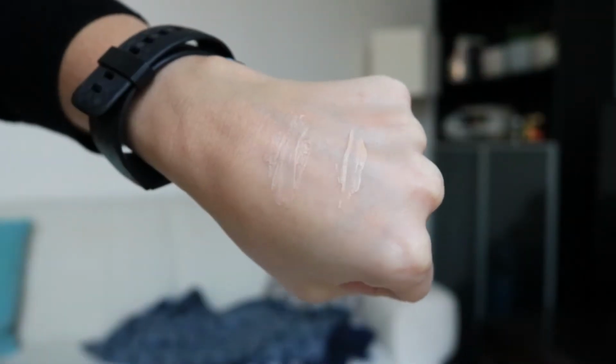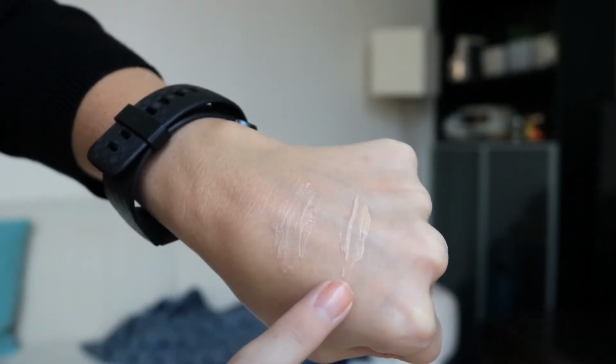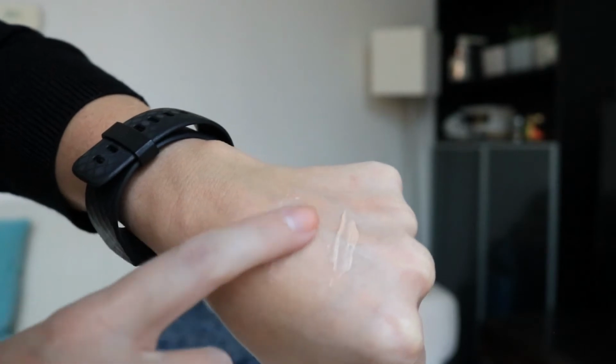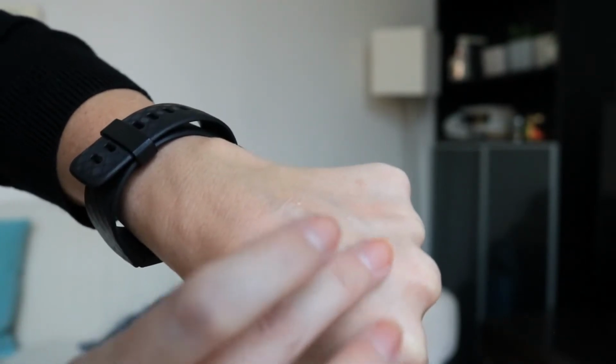So here they are on the back of my hand. This is the Urban Decay Primer Potion, and this is the Covergirl one. The Covergirl one is a bit more yellow in tone, and the Primer Potion is a bit more pink in tone. From a consistency perspective, they're both fairly similar. They both have a slightly tacky feel.